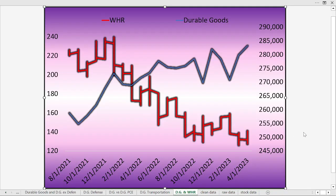Here's a comparison of durable goods versus Whirlpool stock, which manufactures appliances. Now, Whirlpool's been weak, and we've spoken about this. We're going to revisit this actually in the near-term future as well. The difference in the performances of the indices, S&P 500 versus NASDAQ, Dow, and Russell. There is a very big difference. Whirlpool is part of the overall S&P 500. S&P has not been doing well this year so far. The NASDAQ has been doing a lot better.